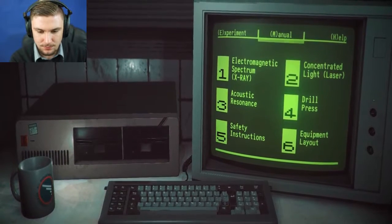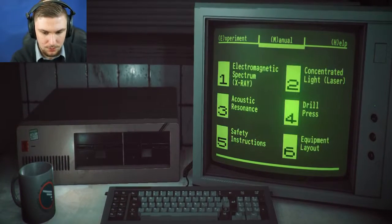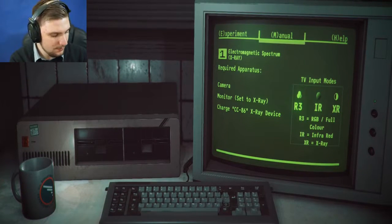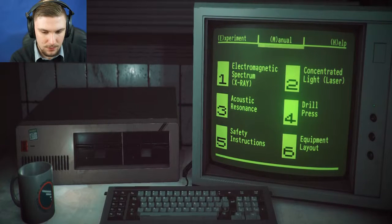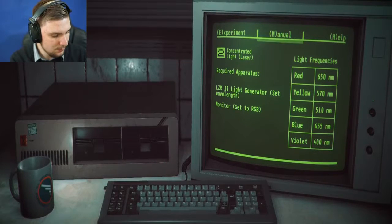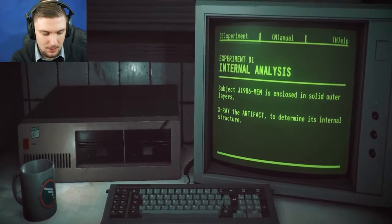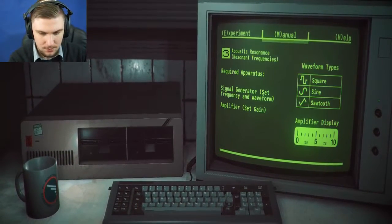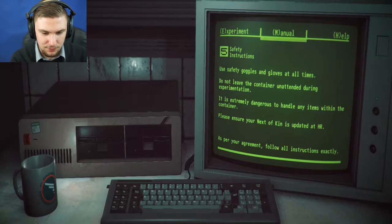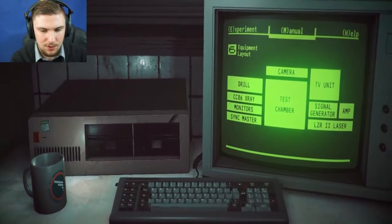Manual. Drill. Cool. X-ray. Alright. I think... Are we good? I don't know if we're good. Alright. Manual. Amplifier, okay. Drill, I've already done. Safety instructions, use your goggles. Alright. Camera, drill. Awesome.